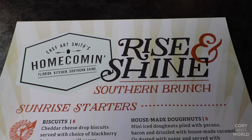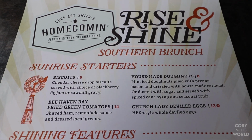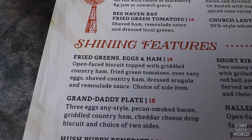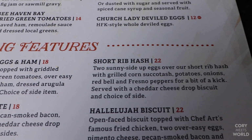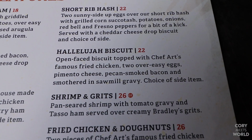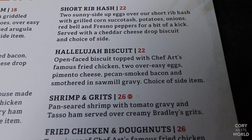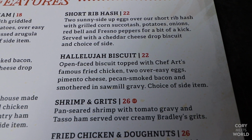So here's the Rise and Shine Southern Brunch menu here at Chef Art Smith's Homecomin, and there are so many good looking options on here. Our waitress told us that the most popular are the fried greens, eggs and ham, short rib hash, and the Hallelujah Biscuit. And right now I gotta say that the Hallelujah Biscuit's probably gonna be my choice because you can't come to Chef Art Smith's and not get fried chicken, and that looks really good.